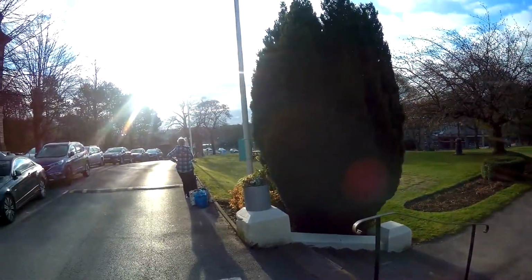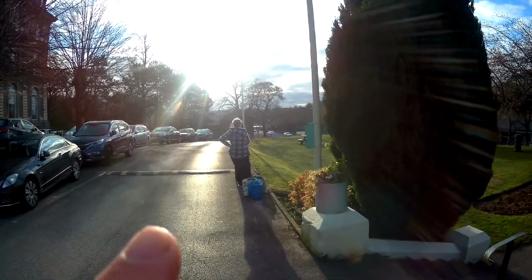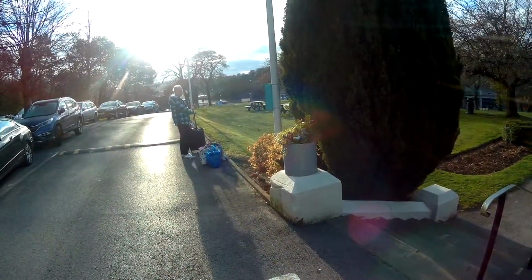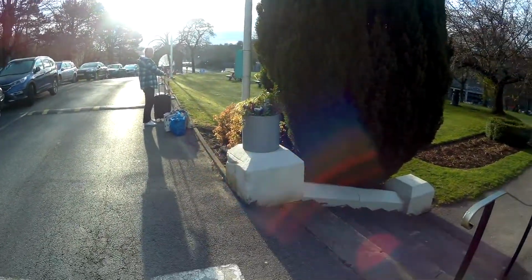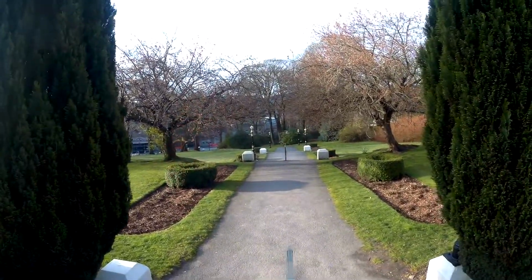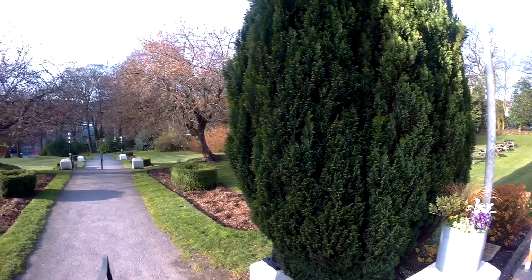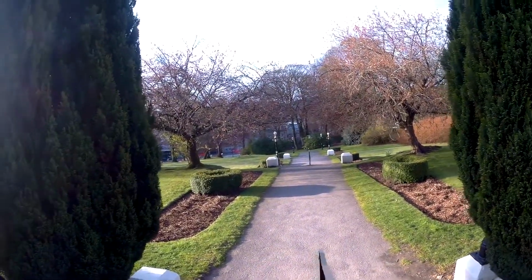And in fact, just down there somewhere, I can't see with the sun, there is a sign that actually says resident parking £4.50, but that doesn't apply. Anyway, onwards.